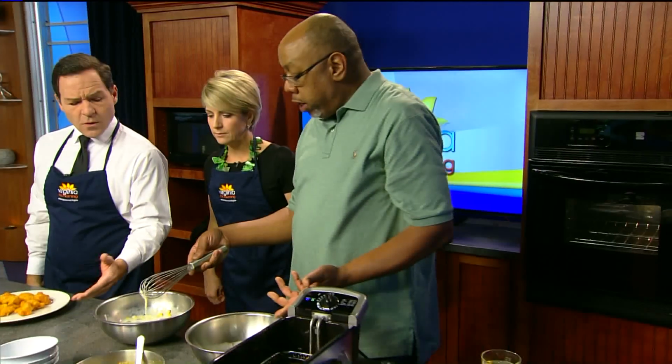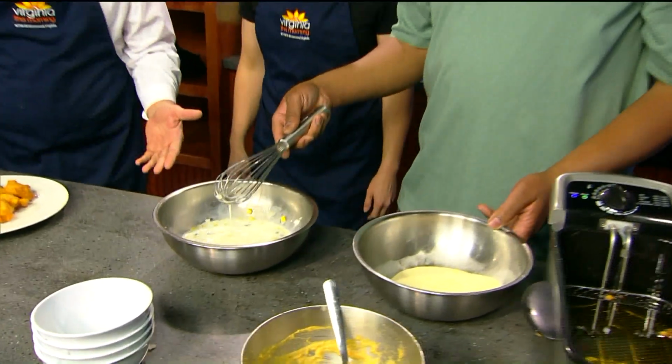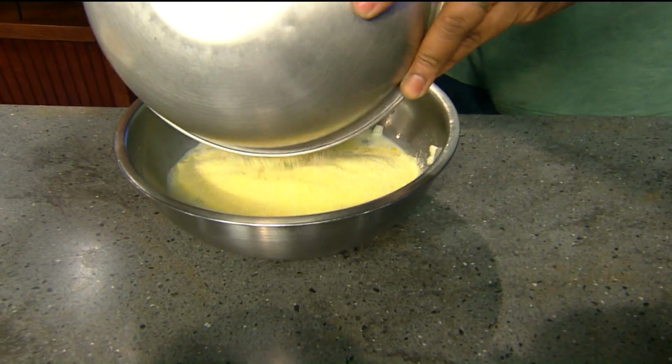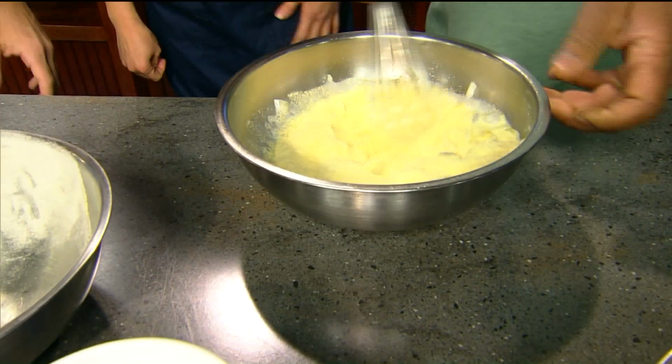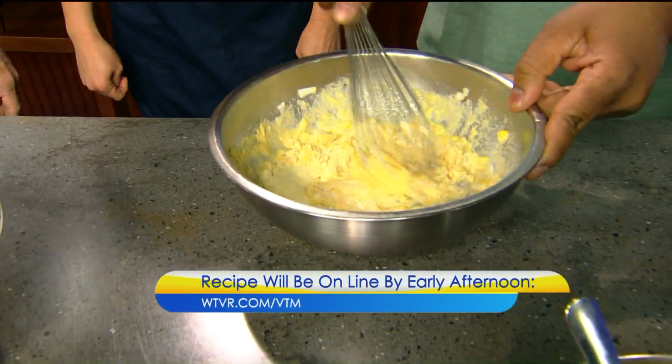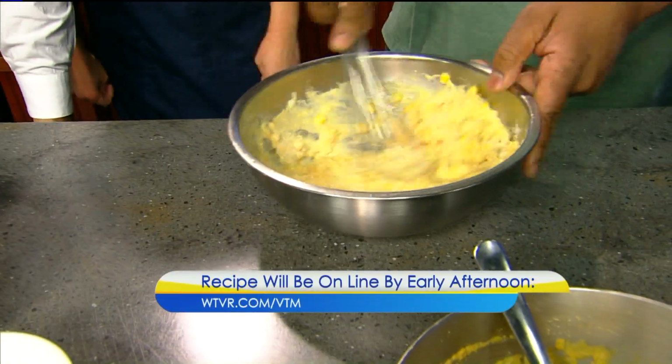You mix all that. That's done. So this is my wet ingredients. That's pretty easy. This is my dry ingredients. Okay. Let's mix it together. Right in. And this is going to be still kind of loose. I don't know if you ever made hush puppies. Anybody ever made hush puppies? No. I've eaten plenty in my day.